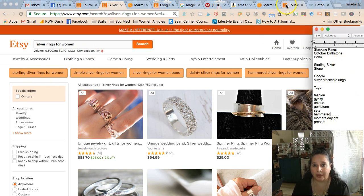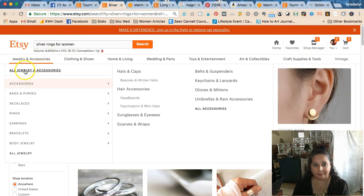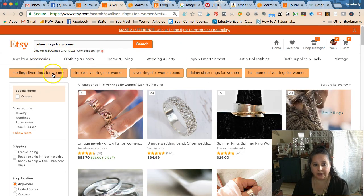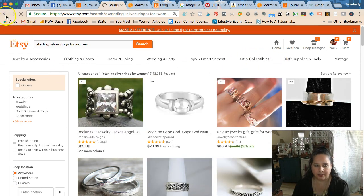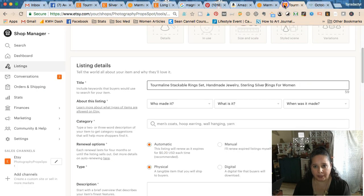Okay, we don't have sterling silver in here yet, so that would go before rings for women. But that's a thing, so we could just leave it right like that. So sterling silver rings for women, and we are matching that exact one. Now, I keep seeing, okay, I just saw hammered. Okay, there's hammered silver rings. So we can put it in the title, but it's not way up front. Look how far down it was.